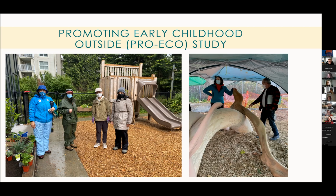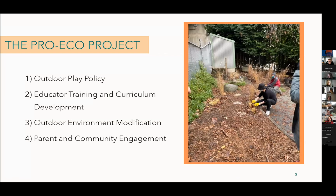We were structured childcare centers, many of which had fixed times that they were going outside, either in small groups, most often groups of 8. And most of our centers had about 25 children enrolled at each time point that we were there. So I'm mostly going to be talking about our baseline data and the results we found from that point in time. But the project itself, we did a really comprehensive outdoor play project at each center.